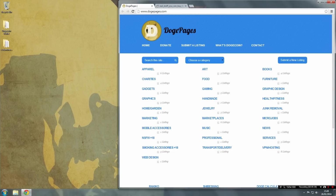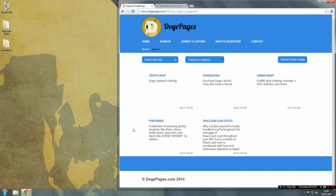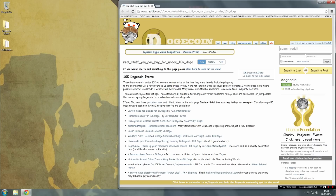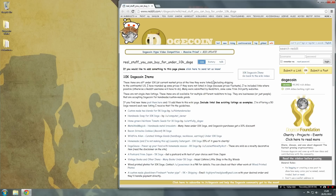Dogepages.com, same sort of thing, just need to click on the subsections and it'll take you through to show you the different links that you have available to you, and then real stuff you can buy for under 10,000 Doge. Which again is pretty awesome. It's all on the subreddit, guys, so it's really easy to access.